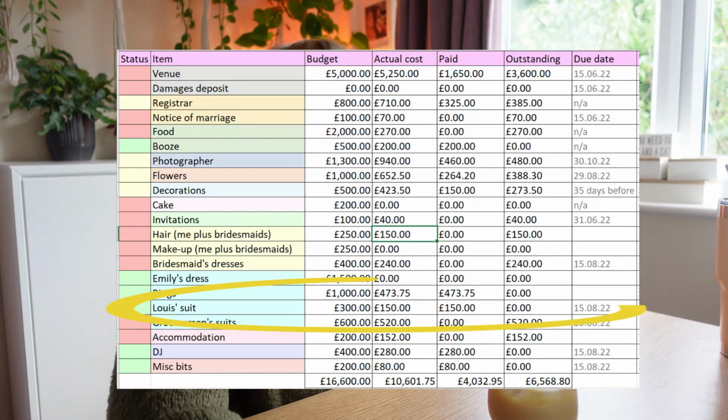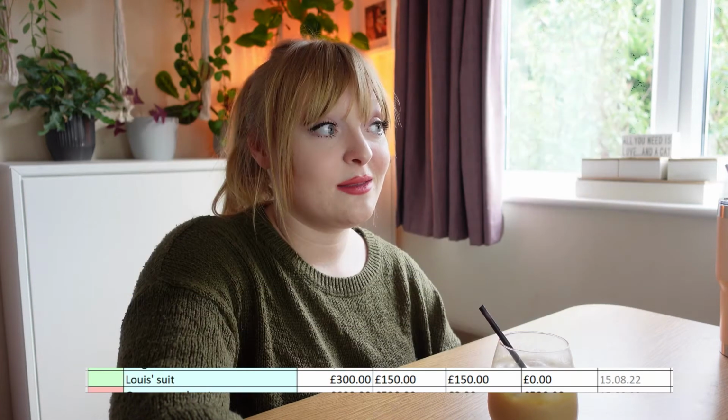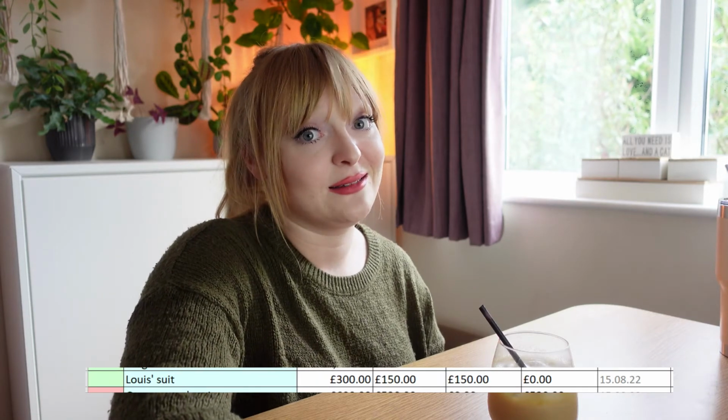Louis' suit. So Louis had an emergency suit shopping trip the other day for a wedding, because his other suit had chewing gum on and he didn't realise until the day of the wedding. And we had a hurried trip to Next, and we found him something really, really good that really suited him, and we both said, why don't we just have this as your wedding suit?